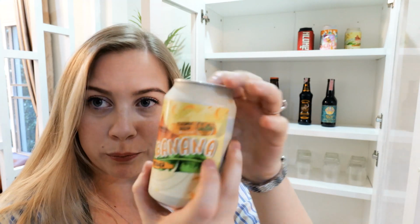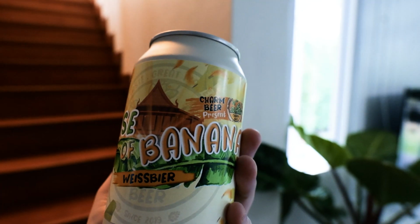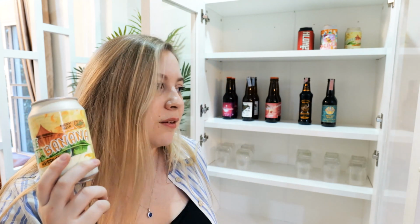This was my favourite beer of the whole event, and it's a banana flavoured beer, which sounds kind of grim, but it's actually really, really nice. It's not too sweet, and the banana is really subtle. Homebrewed by teachers in the Lampang province nearby. I just thought that was really wild that one of the best beers I've ever tasted was homebrewed by a bunch of teachers. I really want to go and visit them one day and maybe buy some more.